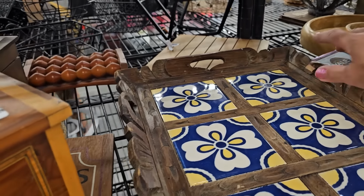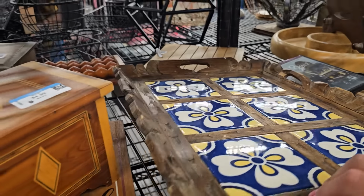And next to it, this tile serving tray. It's in rough shape. Even worse on the bottom. Some terrible water damage there. So sadly, we'll have to leave that.